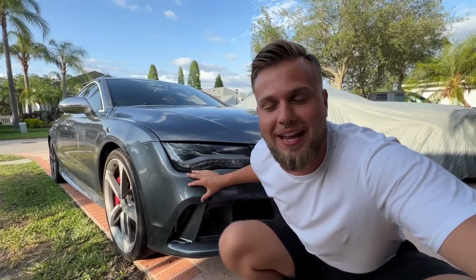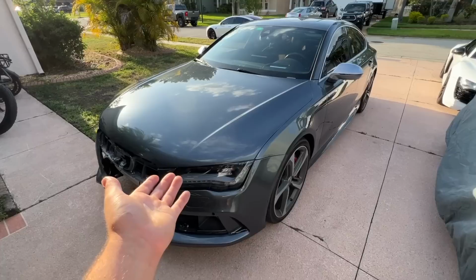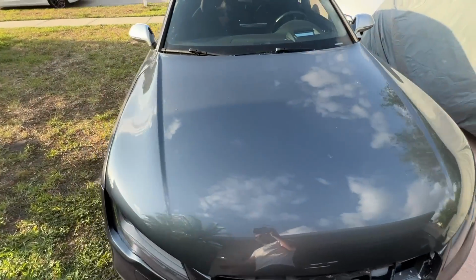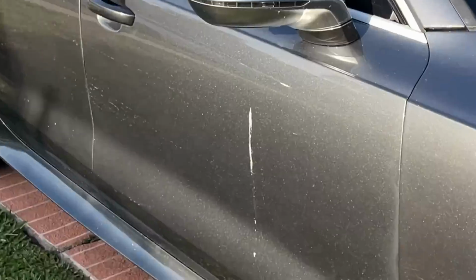Guys, we finally got the RS7 back from paint, and it looks amazing. Would you just look at that? Just look at it. Look at the gloss. Oh my gosh, it's kind of dirty right now, and are you serious?